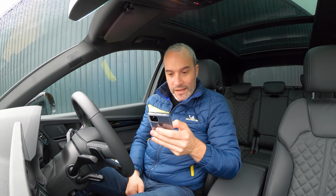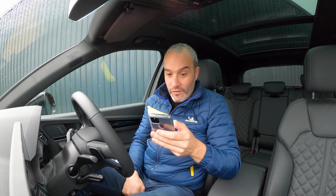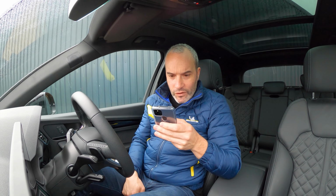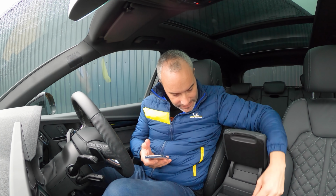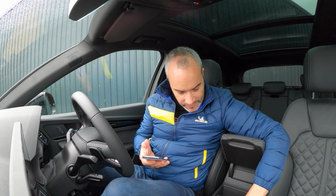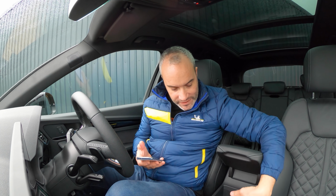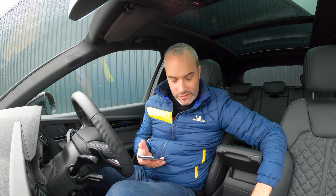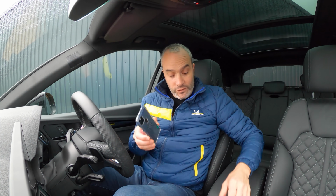And this has a Bang & Olufsen sound system, which I haven't heard, but tend to be very good in Audis. And we've got the Audi phone box with wireless charging. So I'm guessing that's down here. Yeah, we've got a nice bit of storage here. We've got some USB-C ports, and there's a wireless charging pad there, which, well, my Pixel 5 fits on with no issues whatsoever.